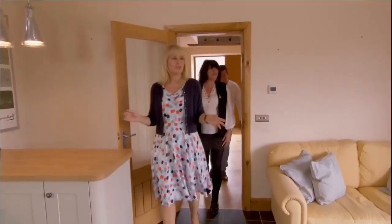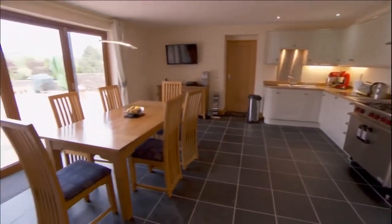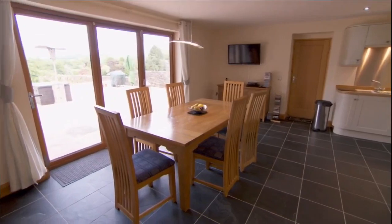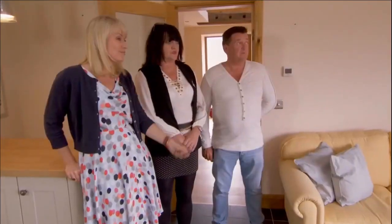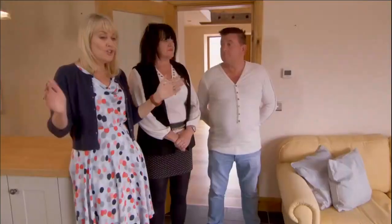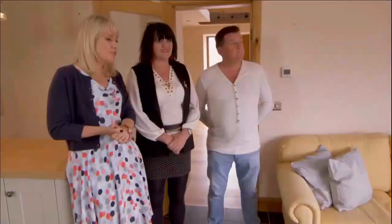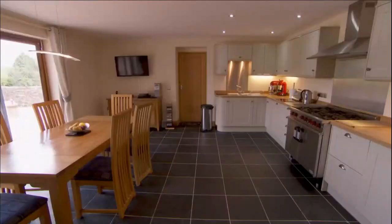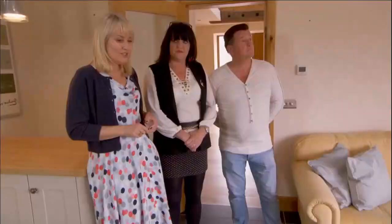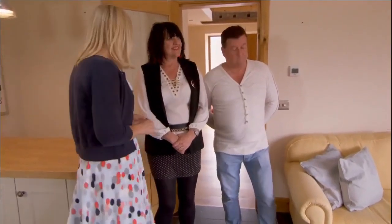The all-important kitchen. That's my perfect size kitchen. It's exactly what we want. Yeah, that's really nice, isn't it? And you've got the bifold doors there as well, so plenty of light in here. Beautiful light. Huge dining table. Number one stop for the supper club, this definitely. New hobby that you want? Absolutely. So far, so good. Right, we'll head upstairs.